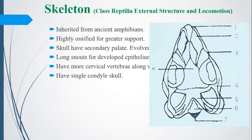So there is a single articulating bone. This is called single condyle. If there are two, we can say dicondylic, but reptiles have a single condyle skull.